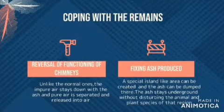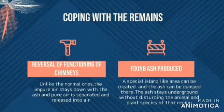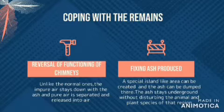Coping with the remains. Reversal of functioning of chimneys. Unlike the normal ones, the impure air stays down and the ash and the pure air is separated and released into the atmosphere. Fixing ash produced. A special island-like area can be created and the ash can be dumped there. The ash stays underground without disturbing the environment around there.